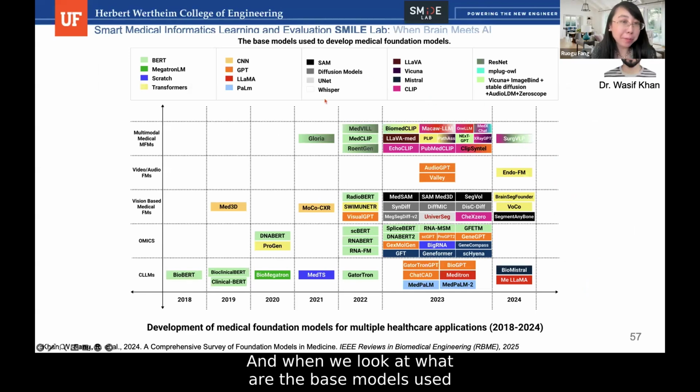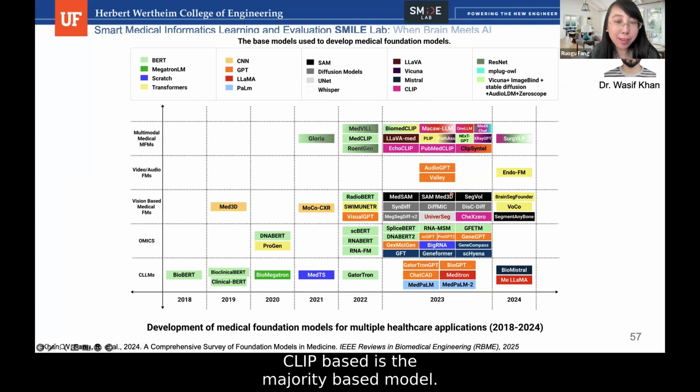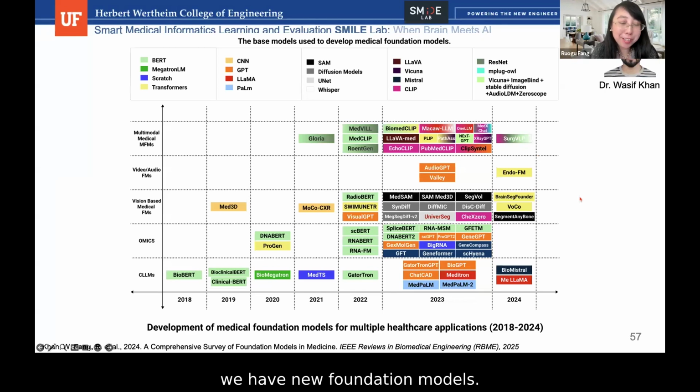When we look at the base models used to develop those medical foundation models, you can see that for language, BERT and Megatron are the mainstream. For images, SAM-based models are very popular for segmentation. And for multimodal vision language models, CLIP-based models are the majority. This is a fast evolving field, and maybe every week or every month we have new foundation models, so we are very excited about its future prospects.